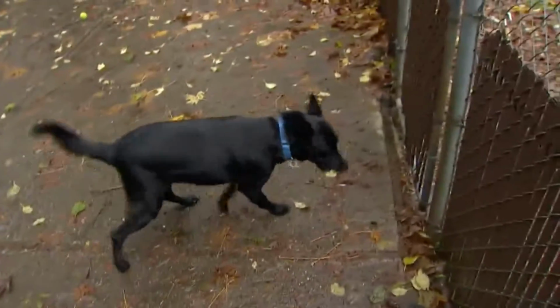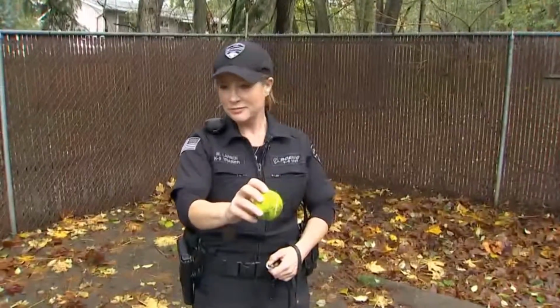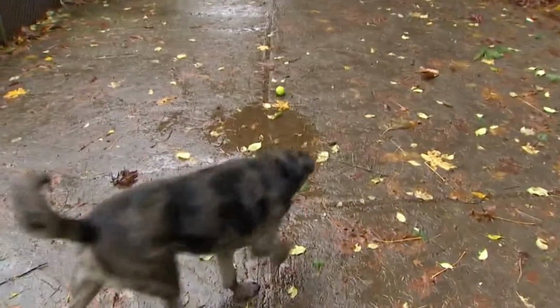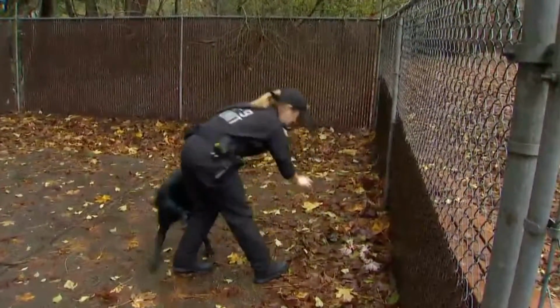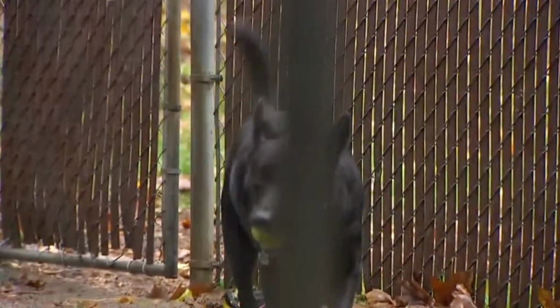She's looking for dogs that find a tennis ball. Where'd it go? So alluring. You want that? Not so much. Good boy. Get it, get it. They'll engage their powerful nose to find it. He's looking around for the ball and not sniffing for the ball.